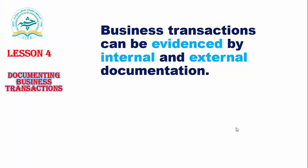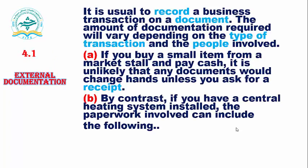Business transactions can be evidenced by internal and external documentation. 1. External documentation. It is usual to record a business transaction on a document. The amount of documentation required will vary depending on the type of transaction and the people involved. If you buy a small item from a market stall and pay cash, it is unlikely that any document would change hands unless you ask for a receipt.